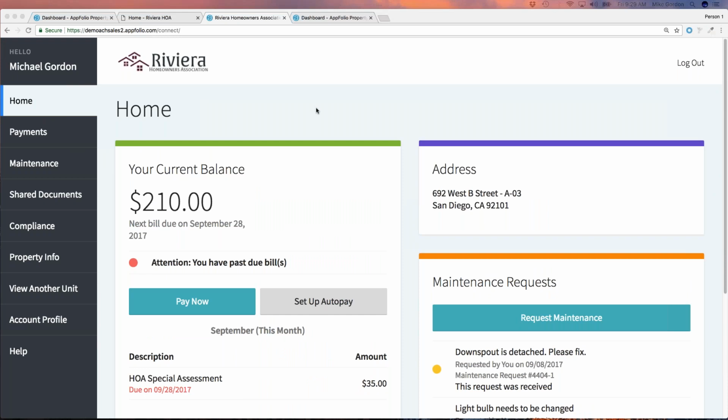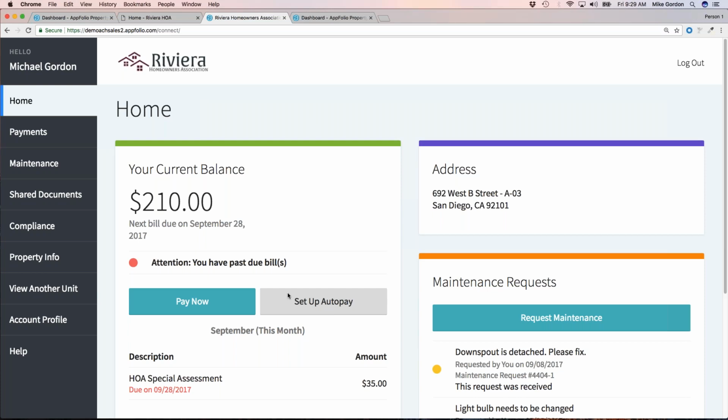We're going to take a look at the payments piece of it first. So right from here, you'll see that I have two options to pay. There's Pay Now and Set Up an Auto Pay. Each of these options is going to be obviously convenient for your owners, but also free to you guys. So the more that you can drive up that online payments adoption, the better it is for you because it's not going to cost you anything. A lot of homeowners like to set up the auto pay as well because it's convenient for them. They don't have to think about it.